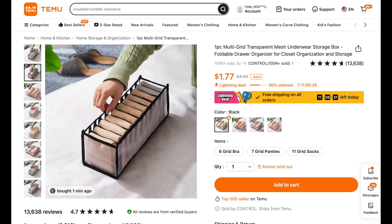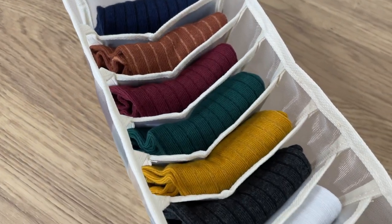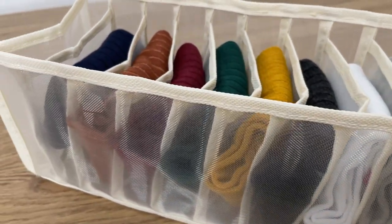Now, I'm trying to be more intentional about keeping things organized when I bring new things into our space. So this drawer organizer is perfect to store these fall socks in. They're mesh and breathable and come in 4 colors with different storage options, like a 6-section for bras or a 7-section for underwear. And I got the 11-section for socks.